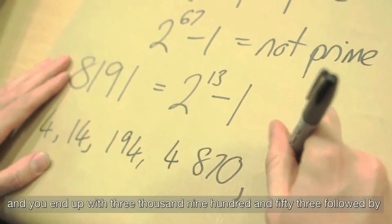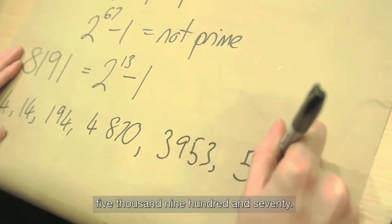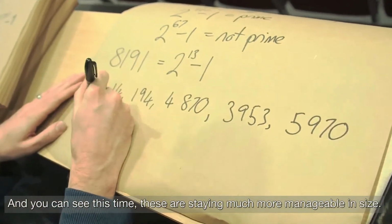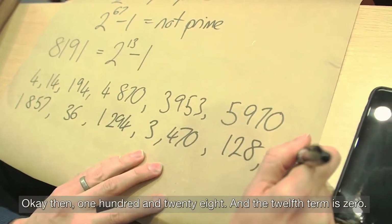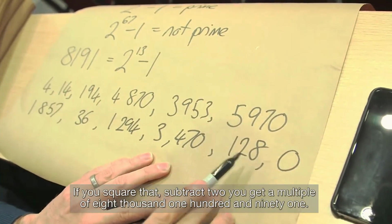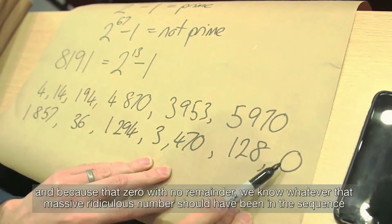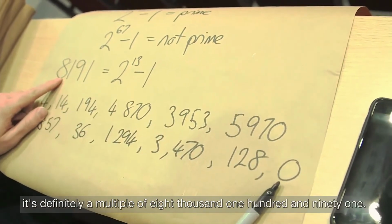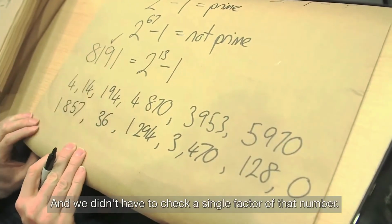That's easier. And then we square that, subtract 2, get the remainder once we remove multiples of the number we care about, and you end up with 3,953 followed by 5,970, and you can see this time these are staying much more manageable in size. Okay, then 128, and then the 12th term is 0. If you square that, subtract 2, you get a multiple of 8,191, and because that's 0, there's no remainder, we know whatever that massive ridiculous number should have been in the sequence, it's definitely a multiple of 8,191, therefore that is definitely prime, and we didn't have to check a single factor of that number.